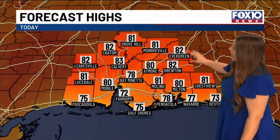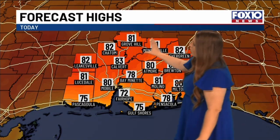But forecast highs today, well above average. Some of us in the lower 80s today, especially near Highway 84. That's well above average. Usually about 67 degrees this time of year. We're going to be near 80 degrees for a high in Mobile, 75 in Gulf Shores, 77 in Navarre, 82 in Evergreen, 81 in Grove Hill, and 81 over in Lucedale.